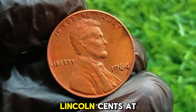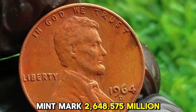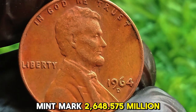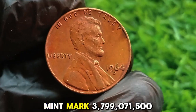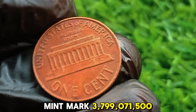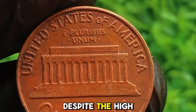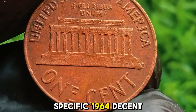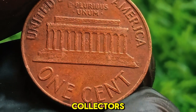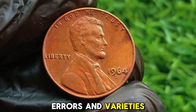In 1964, the U.S. Mint produced Lincoln cents at two facilities. Philadelphia, no mint mark: 2,648,575,000 coins. Denver, D mint mark: 3,799,071,500 coins. Despite the high mintage numbers, certain rare varieties and errors make specific 1964 D cents highly valuable to collectors.